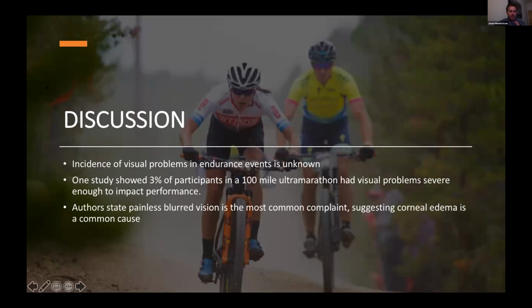For the discussion, the authors report the incidence of these visual problems is actually unknown. They did report one study that showed 3% of participants in a 100-mile ultra marathon had visual problems that were severe enough to impact performance.